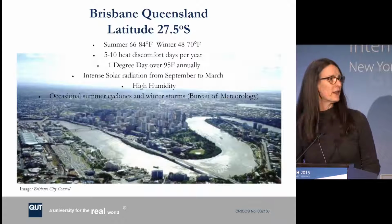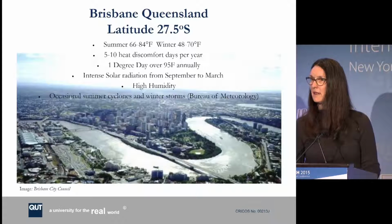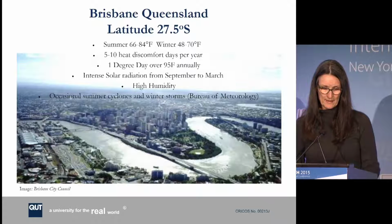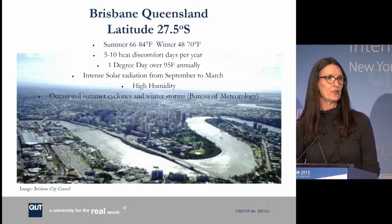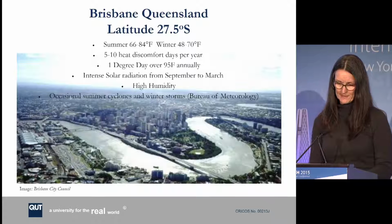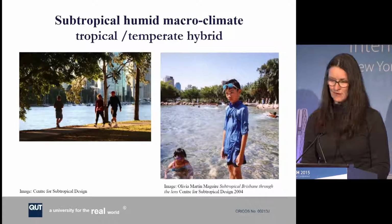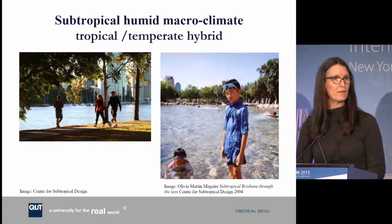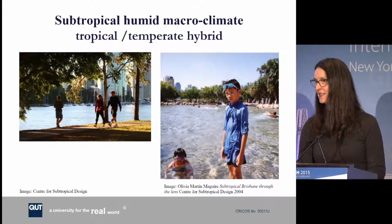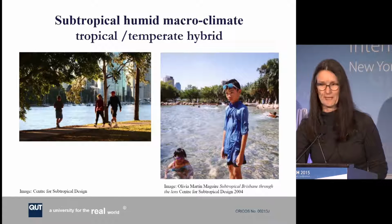And while there are about 10 heat discomfort days per year, the city really only experiences a day or two over 95 degrees annually and rarely dips to freezing. So the macroclimate presents a combination of tropical and temperate characteristics at different times of the year and sometimes at different times in the same day.